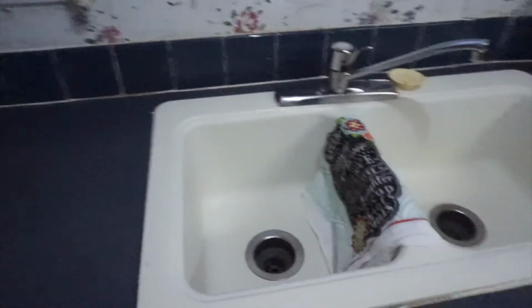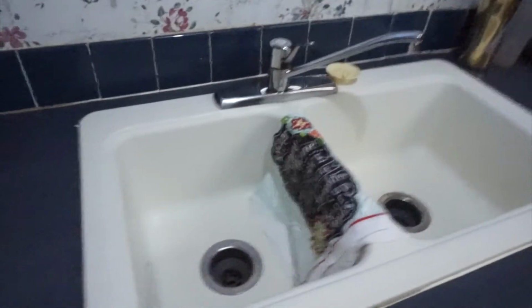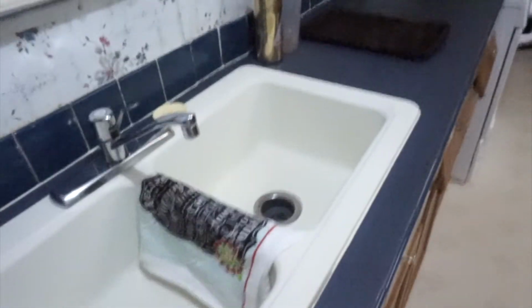So I'm starting off day, what is it, 14? Yeah, I think so, 14, with my good clean sink. The red kind of mixed and skewed and stuff, but this is my sink this morning. Looking real nice and clean. Loves it.